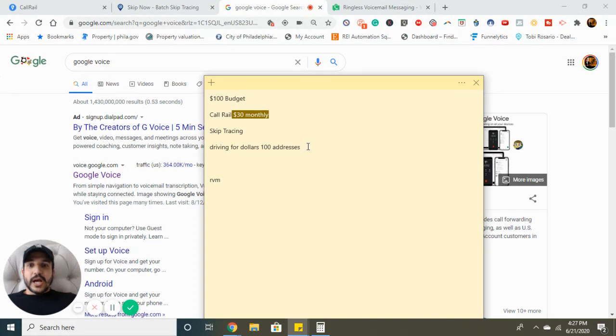So what I would do is driving for dollars. Obviously, that's the most cost effective because all you're gonna do is pay for your gas, right? I have a video on how to target the hottest zip codes. Focus on one zip code. Drive for dollars in that particular area. Get a minimum of at least 100 addresses.